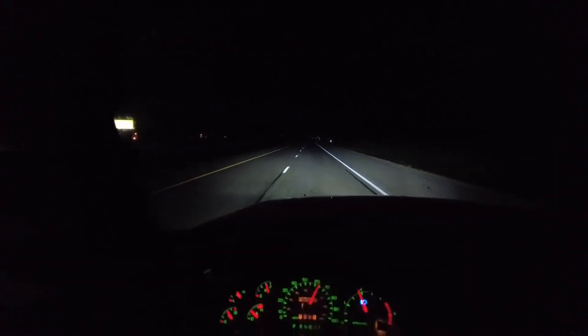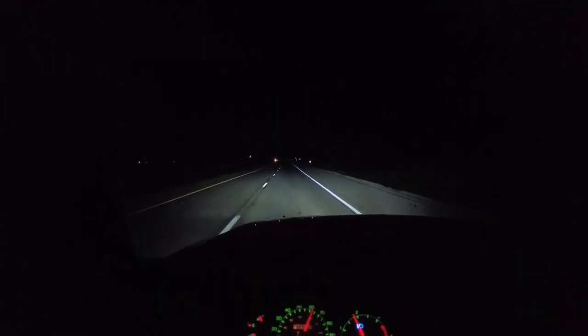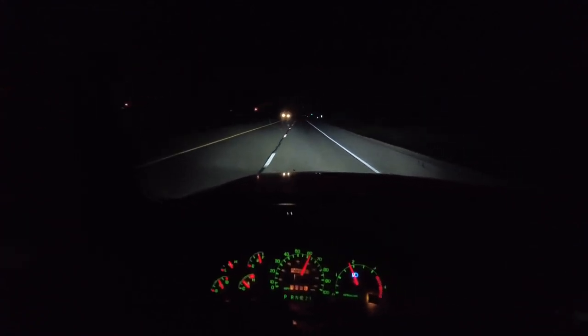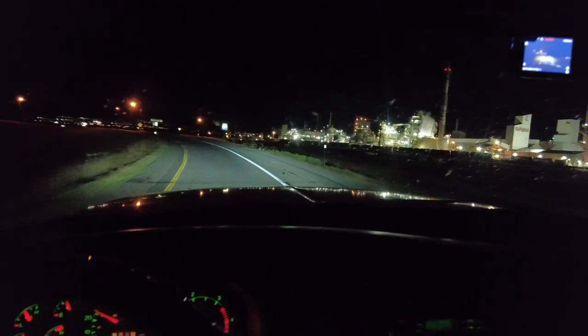We're still rolling. Looks like we got about 20 minutes to go, 21 minutes. The dollies are still back there. Well over 500 miles and everything's still going smooth.